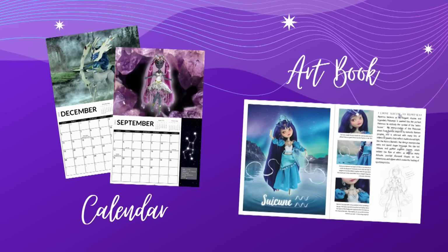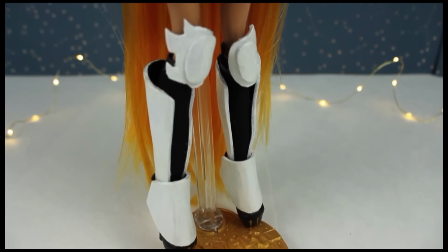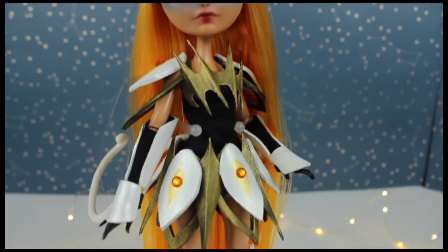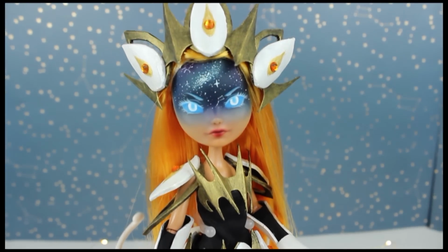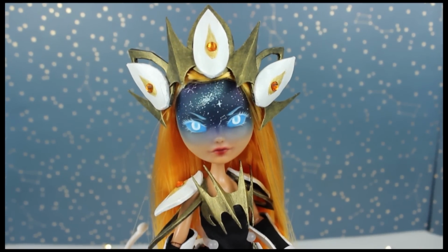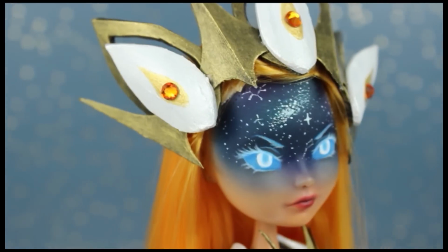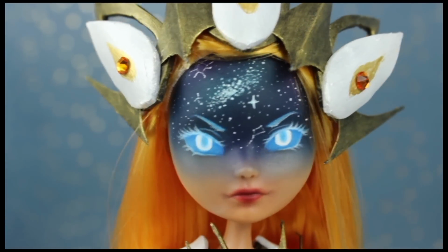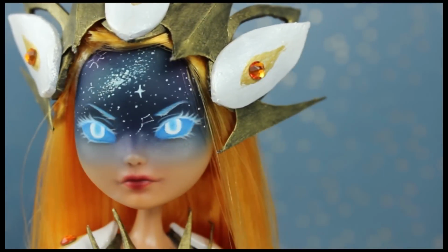I started the series when I decided to make Solgaleo. Solgaleo is part of a summer-themed collaboration in which I participated with a group of my fellow doll customizers in August of 2018. Since my birthday is in August and I'm a Leo, it just kind of seemed like it all fell into place for me to start this series.